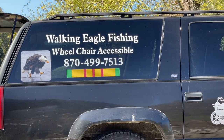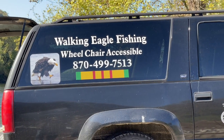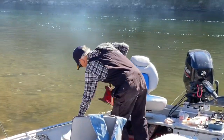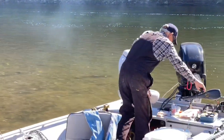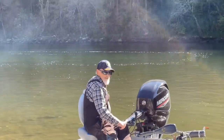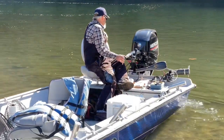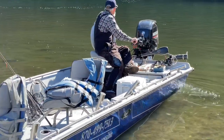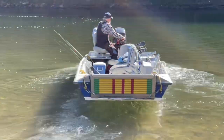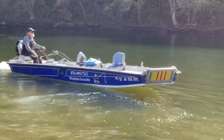That's who we went fishing with. We limited out this morning. Good fishing trip. Did you get that anchor up front? That's why it don't get no water in it, setting up out of the water.